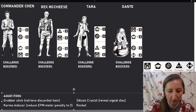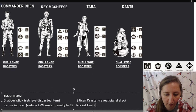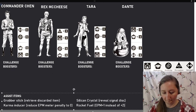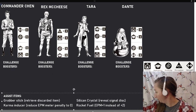Rocket fuel. EPM plus one instead of plus two. Okay, that's done. That part of the setup is done.